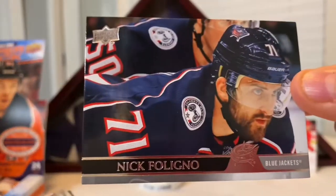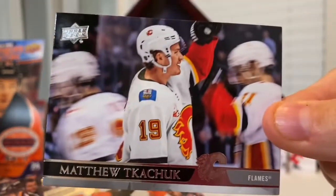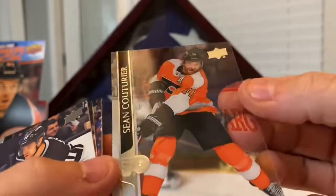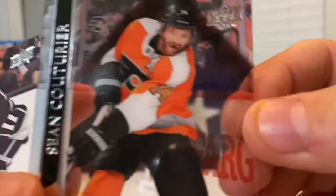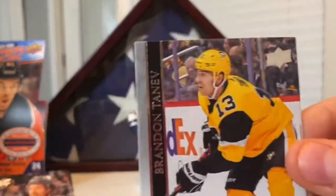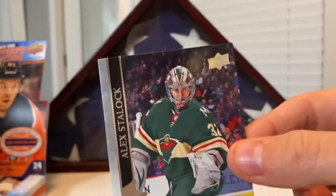Here's Nick Foligno. There's Matt Tkachuk. Everybody else behind him is skating really fast, but not him. He's skating really slow. All right. And we got a clear cut of Sean Couturier. Clear cut, a little acetate fun there. Is he missing a tooth? Might be a mouth guard. I don't know, I didn't think he was. All right. There's Anze Kopitar, Brandon Tanev, Stoner, and Alex Stralman.